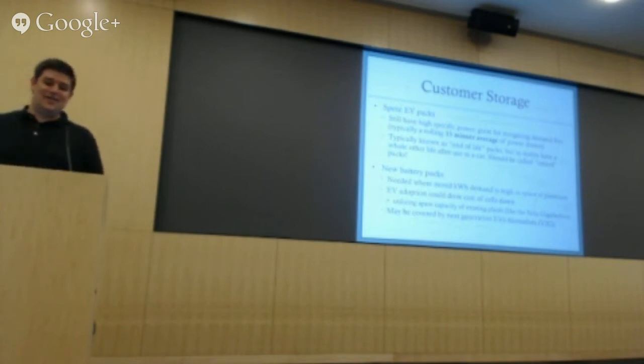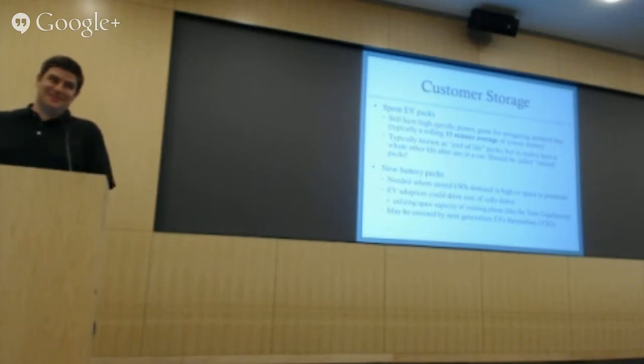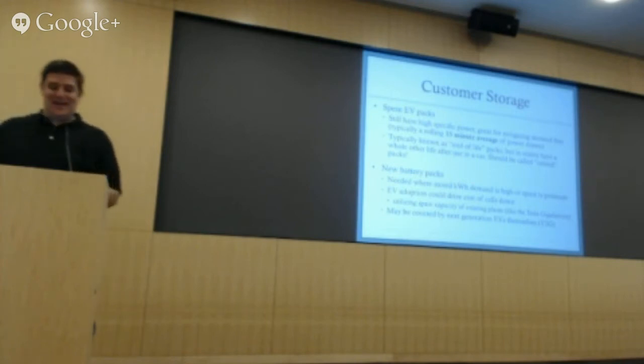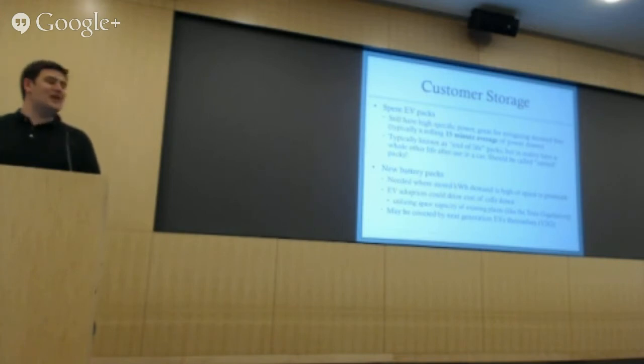Yeah, I think that's why I put both spent and new, because there are reasons to have both. How many people here are retired? We've got quite a few almost retirees, and I certainly wouldn't call you end of life, right? You're still here. So they should be called retired packs, because they have a whole other life after the car, since the grid use of these packs needs an order of magnitude lower power and energy density than in the car. Actually, it only costs you the core charge on the battery.